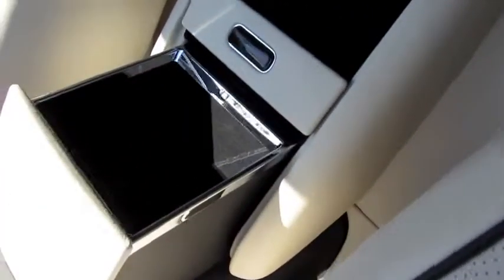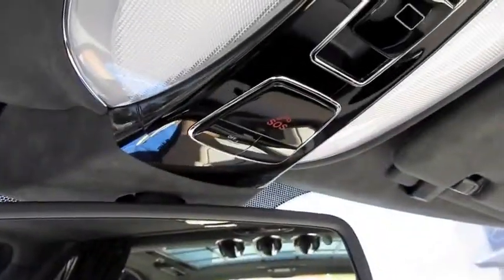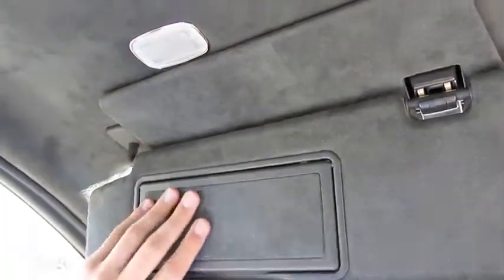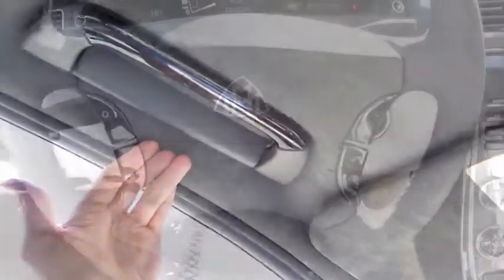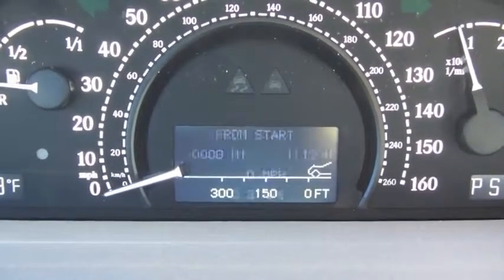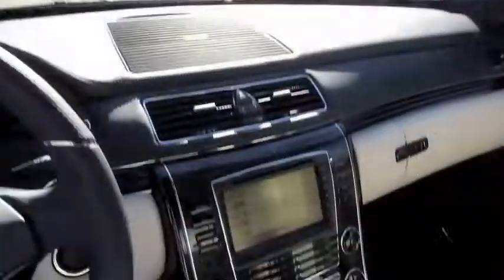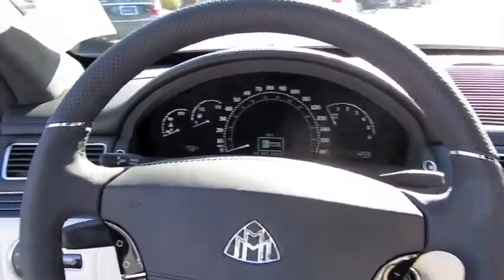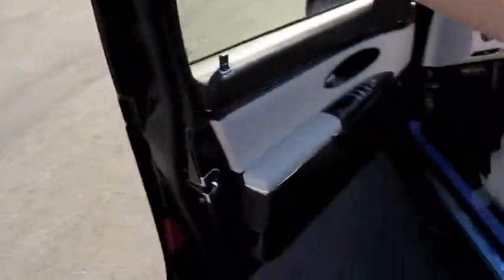Storage. Auto-dimming rear view mirror with garage home link. SOS, emergency roadside assistance. Overhead lighting. You can also control the rear sunroof from up here, whether you wanted to have it open or opaque. Radio controls, hands-free phone controls, as well as a driver information system integrated into this heads-up display here. And let's go and shut her down. Check out the rest of the vehicle, shall we?